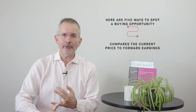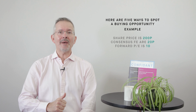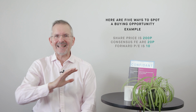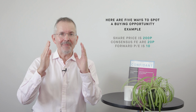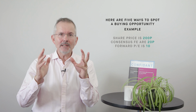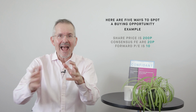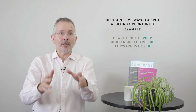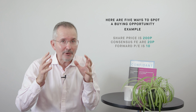It compares the current price to forward earnings. So for example, if the current share price is 200p, £2, and forward earnings, a consensus of forward earnings derived from analysts in the market, let's say, are 20p, then the forward PE ratio is simply 10, 200 over 20. All right, and then you'd have to ask yourself, well, what does that tell me? That 10. I'd need to look back and see what it's done in the past. I'd need to look around. So I'd need to be looking at a specific stock or group of stocks and benchmarking, if you like, and I'd have to think about my own expectations.